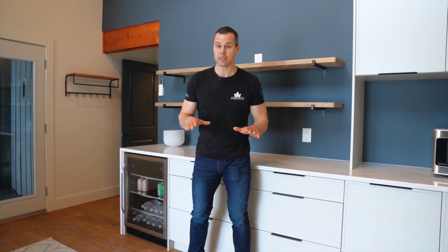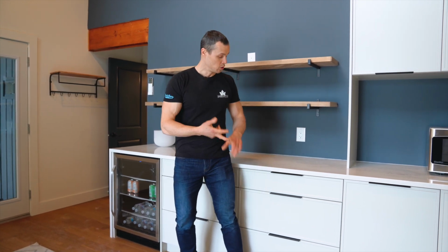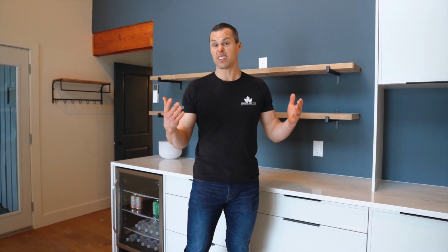The other upgrade to this whole entire bunkie space was this servery. We have a nice bar fridge, drawers for hiding away the treats when you're hanging out, microwave to heat up your food when you're having popcorn and movie night, and these awesome shelves for anything you want to store.